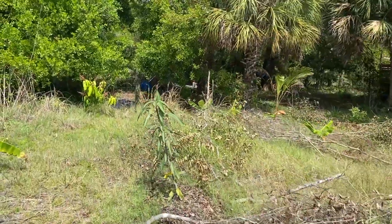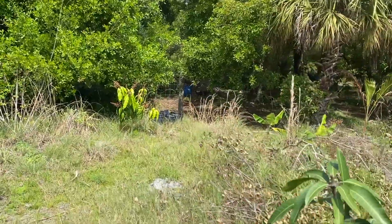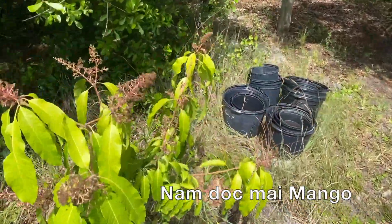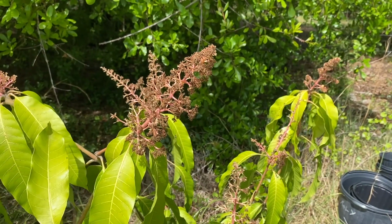So moving on over here, I also have a Nam Doc Mai mango, which was flowering and has some fruit, but I believe I also won't let these fruit as well.